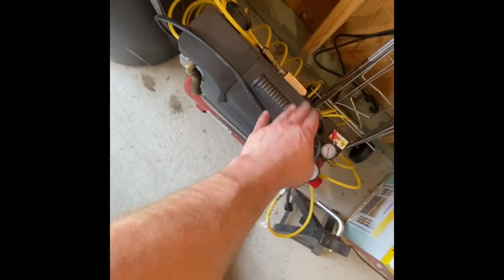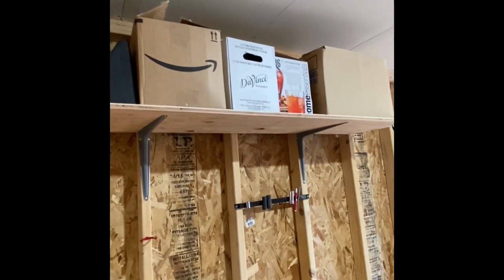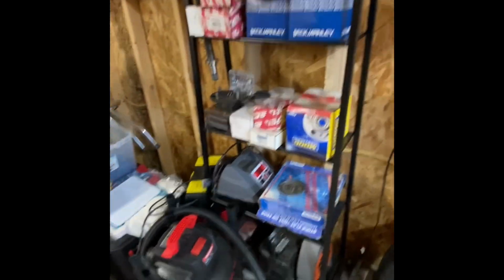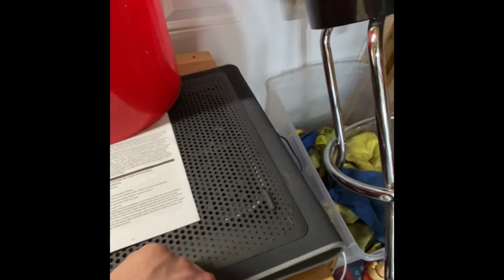This thing's super handy too. Fill my own tires. Alright, that's pretty much it. I got my ramps up there. This little garage has come in super handy. Got all the rags I could ever need. This is actually for my laptop. It cools it down. Got that for like $5 at the thrift store. All my rags, another drain pan, cool light.